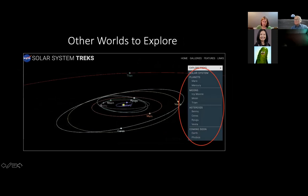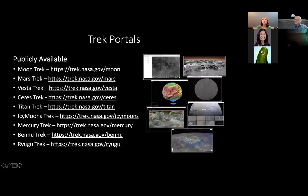And then you can choose from the menu to start exploring, for example, Mars, Mercury, Titan, which is an icy moon of Jupiter. Or you can directly go to each of the portals using its own URL. As you can see, very simply, just type track.nasa.gov/ and then add the name of the planetary body that you are interested in exploring and go flying.